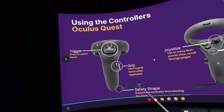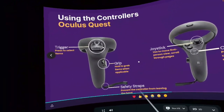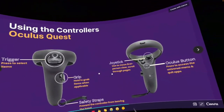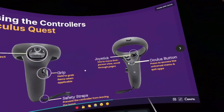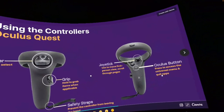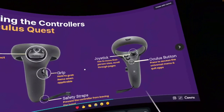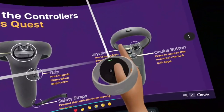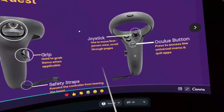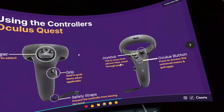So besides the trigger button, which is, as I said, the most important button, and to a lesser extent, the A button, which essentially replicates the trigger button, the button that you really want to be able to locate and press without looking is the Oculus button. That serves to access the universal menu and bring up the quit prompts at any given time. For the Quest 1, it is located at the base of the face on the right controller below the A button. The Quest 2, it's in a slightly different position. You can see it is below the analog stick, the joystick. So just practice until you can reach for and press the Oculus button without even thinking or looking at it.